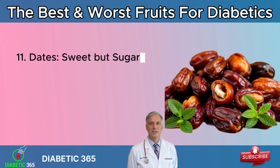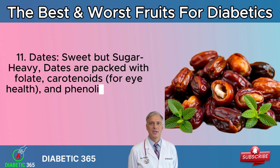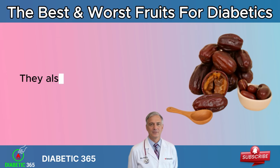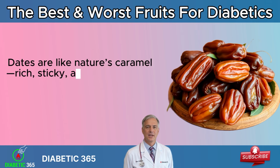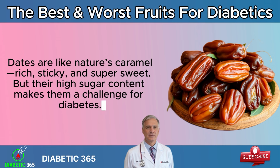11th, dates. Sweet but sugar-heavy, dates are packed with folate, carotenoids, for eye health, and phenolic acids, for heart disease and cancer prevention. They also provide fiber, 2 grams per date, and potassium. Dates are like nature's caramel, rich, sticky, and super sweet, but their high sugar content makes them a challenge for diabetes.